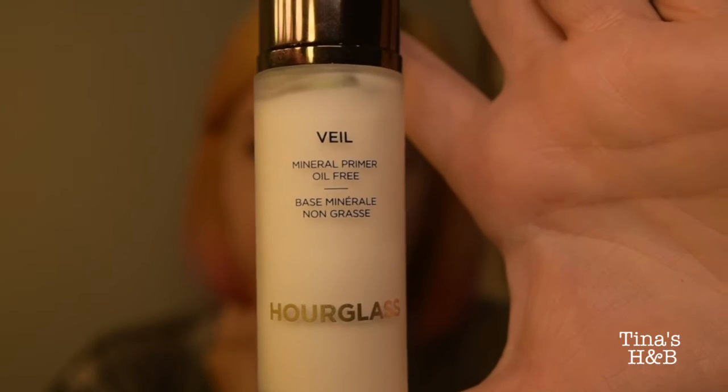So the first one is the Hourglass Veil Mineral Oil Free Primer. So you would have seen this baby around on the internet, and I have to say it does 100% live up to the hype. This product is so beautiful when you apply it to your skin. It's so nice and soft, it's so nice and supple. It works really well, not only just as a primer, but also as a skin protector when you go out into the sun, because it's got all this SPF in it and all of these things in it that's supposed to be really, really good for your skin. So I really like this one.